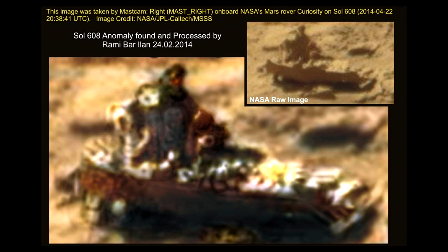Let's start with Martine's image. I'm going to share my screen here so we can see the image that Martine has chosen, and it is actually a picture that was processed and found by Rami. Martine, why is this among your favorite images?